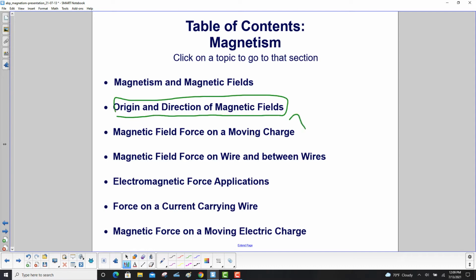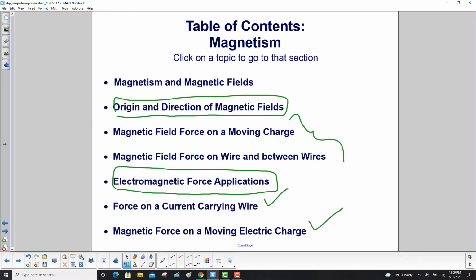Then the different forces that a magnetic field exerts on a moving charge and on wires and between two wires. Practical applications of the electromagnetic force. Then two worked out problems, force on a current carrying wire and the magnetic force on a moving electric charge.